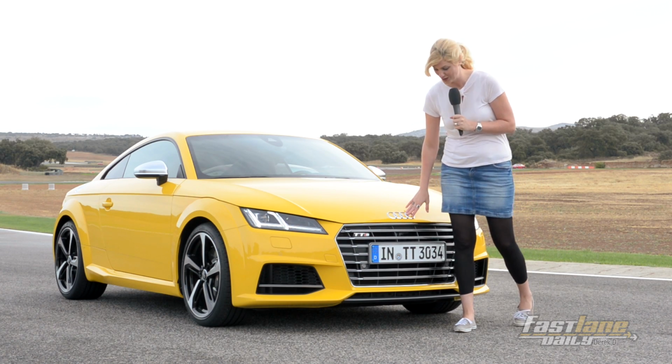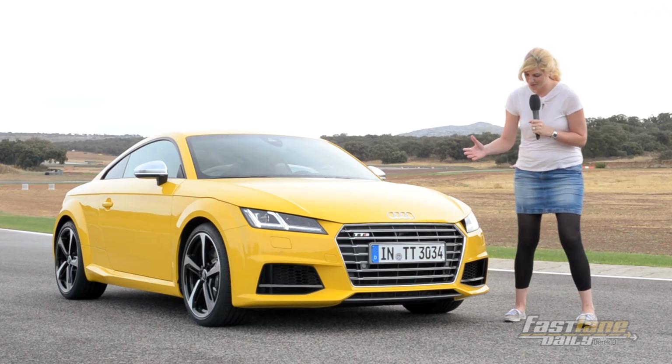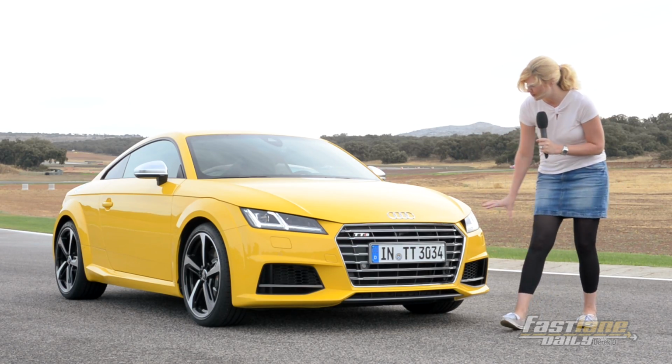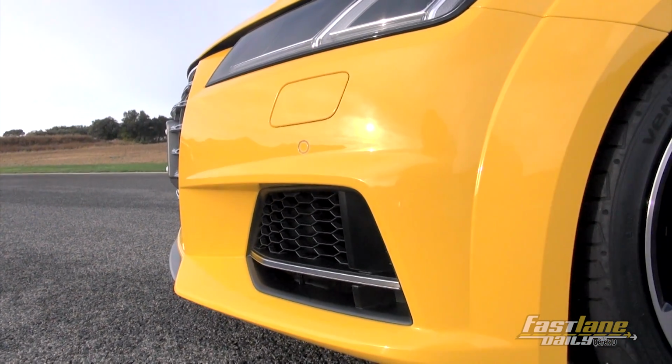Some details echo aspects from the Audi R8, such as the 4 rings that are now in front of the hood and the single frame grille. And of course, the whole front looks more aggressive due to those big air intakes and spoiler.